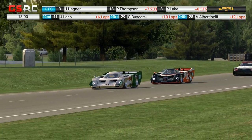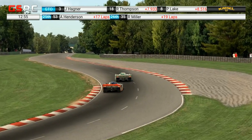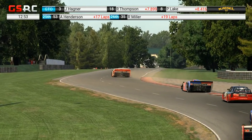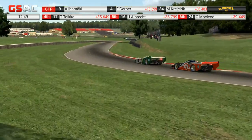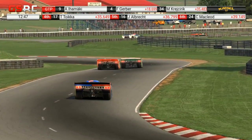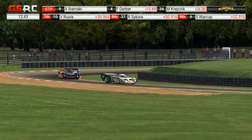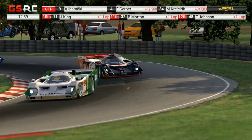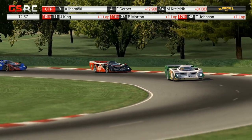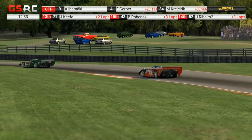13 minutes left in this race. Yeah, so much action in this race. It already feels like we're sitting here for 3 hours. It's like a marathon. Just half an hour. Krejcik gets another bump. Timo Toika, really not his race day so far in terms of trying to overtake Martin Krejcik. Once again, a little bump between the two.